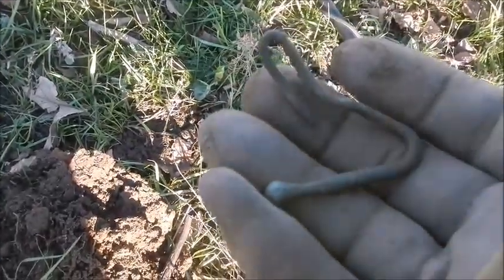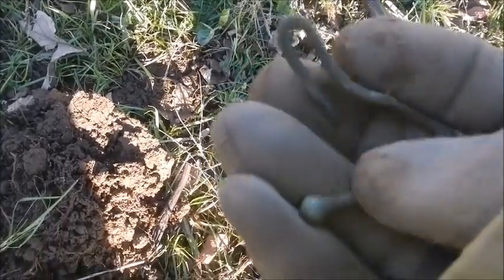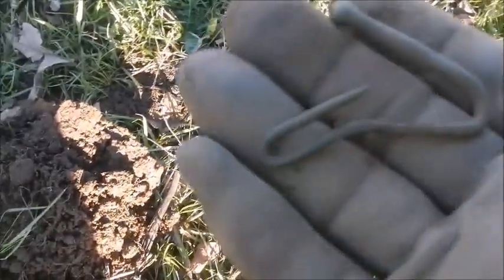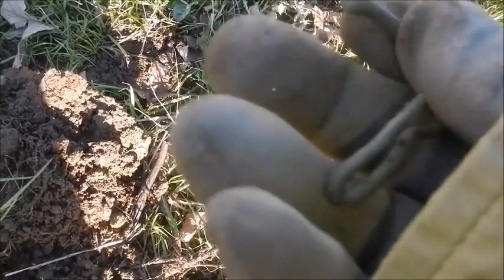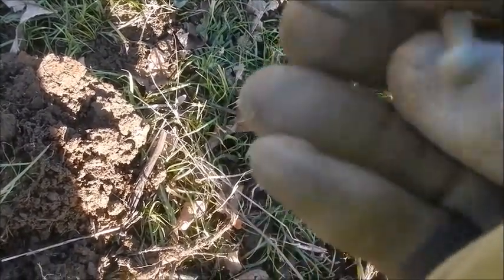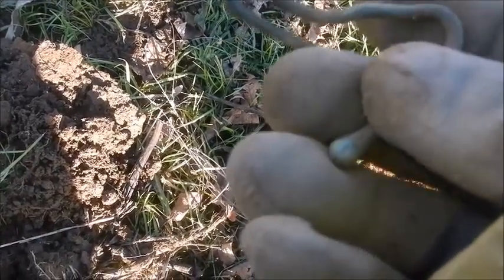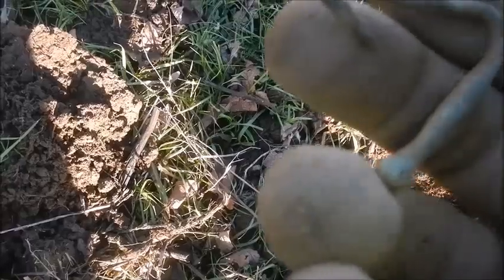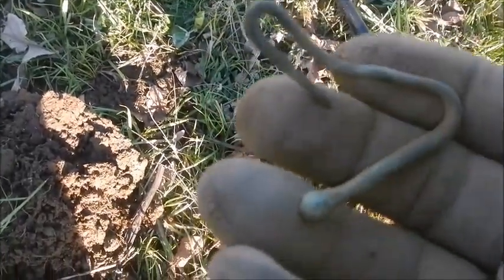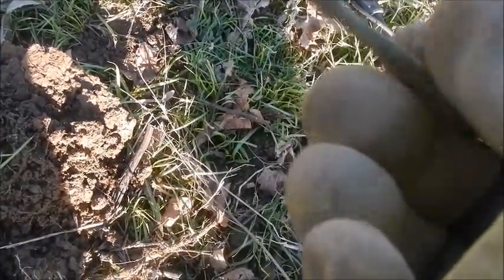I'm going to put that in my pocket. I don't want to lose that. I would love to straighten that out, but I didn't. If somebody could tell me a way I can straighten it out. Yeah, you're going to say use heat. I tried that before, but when you use heat, it makes it brittle. So I would like to straighten that out, because then you can definitely see that it's a pin.